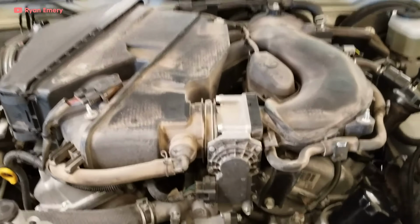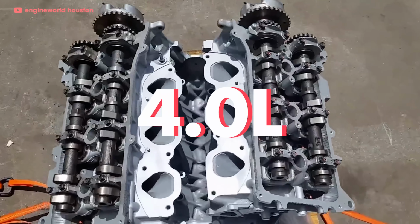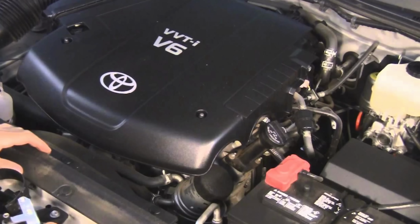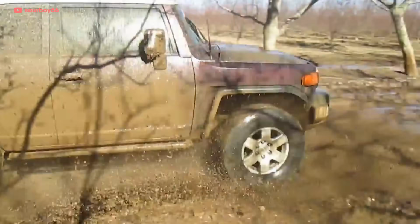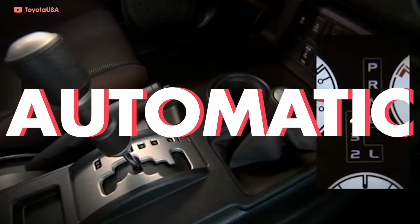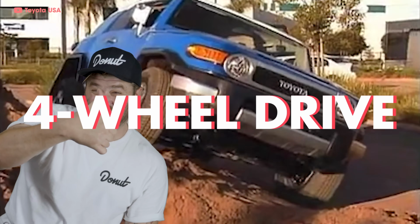The 2007 model year FJ was based on a stretched Landcruiser Prado box frame. It was powered by the bulletproof 1GR-FE engine, which was an aluminum 4-liter V6 good for 239 horsepower. The engine was later upgraded with VVT-i, which gave it an additional respectable 20 horsepower. This was paired with your choice of a 5-speed automatic or a 6-speed manual. It was offered in either 2 or 4-wheel drive options.